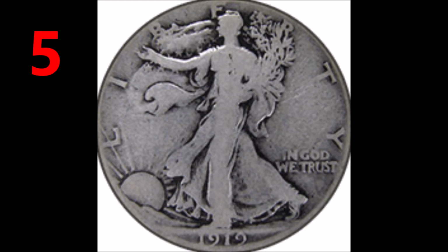At number 5, the 1919 D Walking Liberty half dollar. Now, these had a huge production amount, at 1.1 million of these coins made, but an MS65 version of the 1919 D half dollar has historically sold for between $80,000 and $200,000 depending on its condition through top auction companies like Heritage Auctions. This makes the 1919 D Walking Liberty half dollar the most valuable coin in that series.